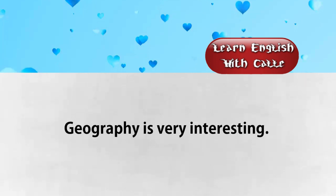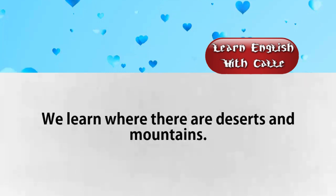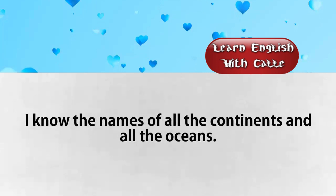Geography is very interesting. We look at many maps in geography. We learn where there are deserts and mountains. I know the names of all the continents and all the oceans.